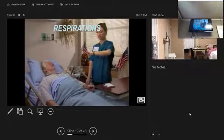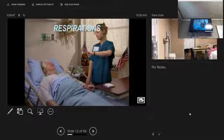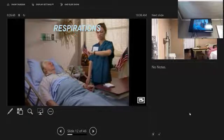With your hand still at the resident's wrist, glance at his or her chest while continuing to look at your watch. Respiration is under voluntary control. For this reason, the resident should not be aware that you are counting the respirations. Count one inhalation and one exhalation as one respiration.